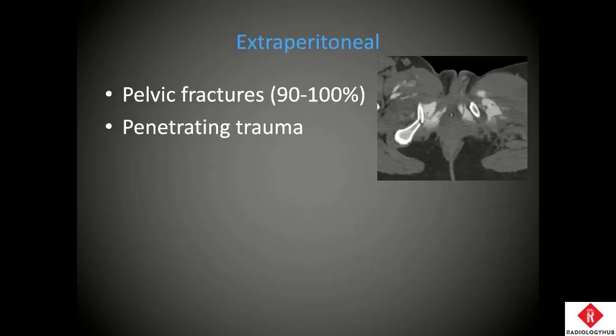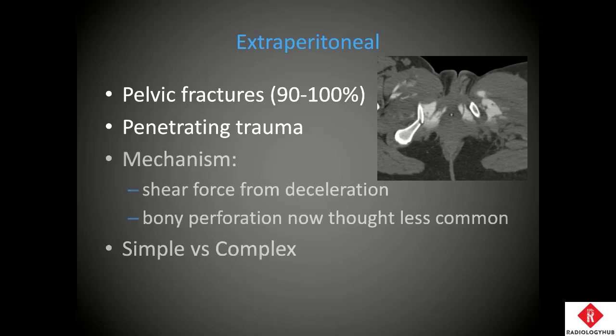So when we talk about extraperitoneal bladder perforations, pelvic fractures are associated with 90 to 100% of these types of bladder injury. Penetrating trauma is often another mechanism for extraperitoneal bladder rupture. The mechanism is usually a shear force from deceleration, and bony perforation is now thought to be a little less common. You can see here in this example, there's a fracture through the right inferior pubic ramus, and there's contrast extravasation outside into the perineal spaces and then even into the right aspect of the medial thigh.